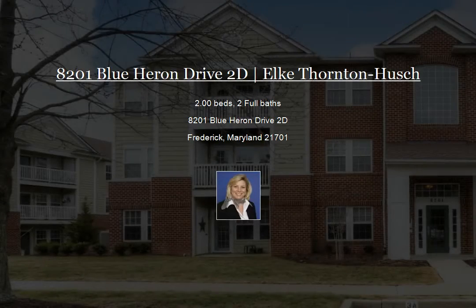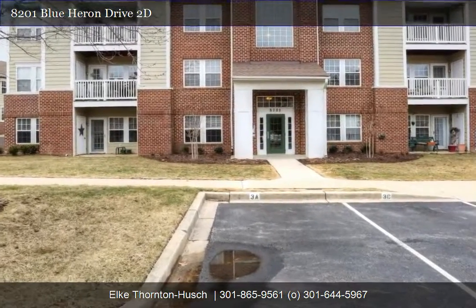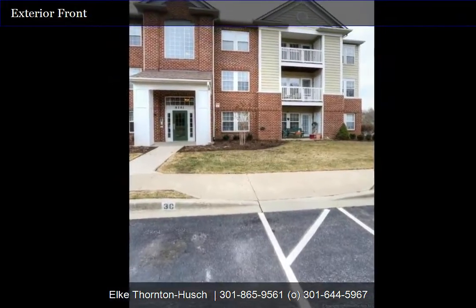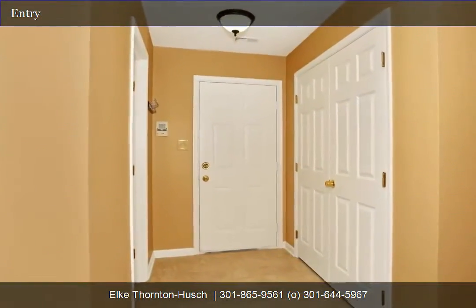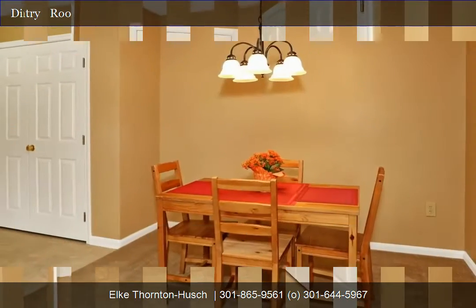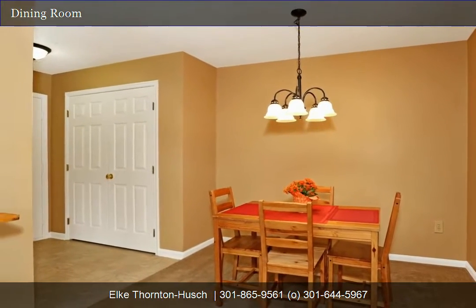Welcome to 8201 Blue Heron Drive, number 2D, located in Waterside. This great condo is centrally located close to Wegmans, HomeGoods, Panera, and more. Great wide foyer with double closet. Open dining room with oil-rubbed bronze chandelier. All of this in a great open floor plan.